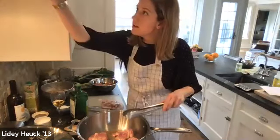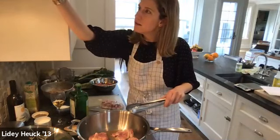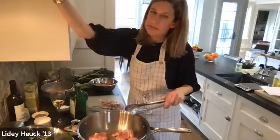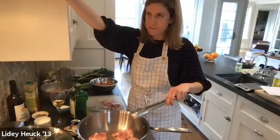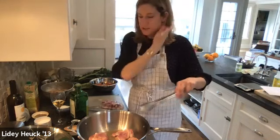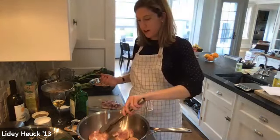I'm gonna turn this fan on. See if you can hear me over that. Is that really loud? Okay, I'm gonna try it. We're almost done. I really don't want the smoke alarm to go off.